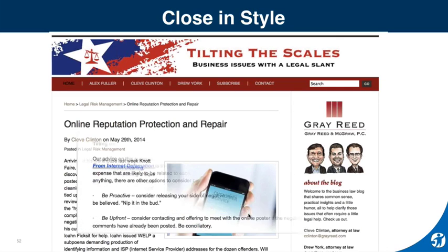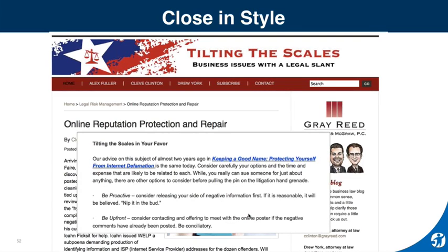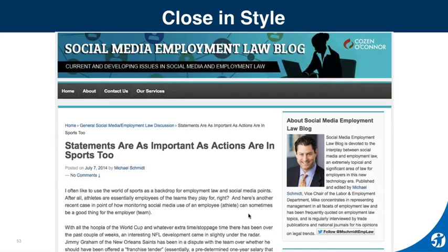But they always end it with "tilting the scales in your favor" when they talk about the legal point. And you can see, I love the white space. I love the fact that they've got bullet points. They've got an active link to a previous blog post. So they are causing readers to want to get to the end, because the takeaway for the readers is the "tilting the scales in your favor" part of their blog post.